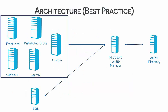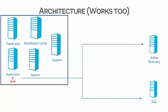So if we look at the architecture in the best practice world, we'd have a separate server for Microsoft Identity Manager. Microsoft Identity Manager also needs SQL to store its databases, but we can put those on the same SQL server as SharePoint, no problem, and sync it to AD, sync it to SharePoint. However, what most companies will probably do, unless they really have a load on Microsoft Identity Manager, is put it on the application server. And that works as well, and it's supported.